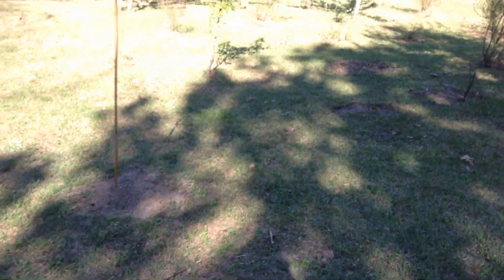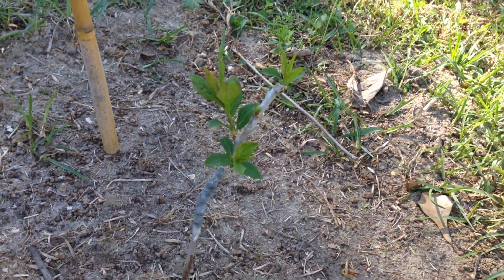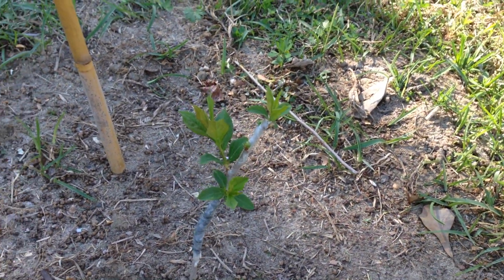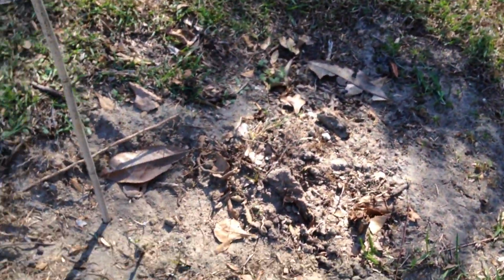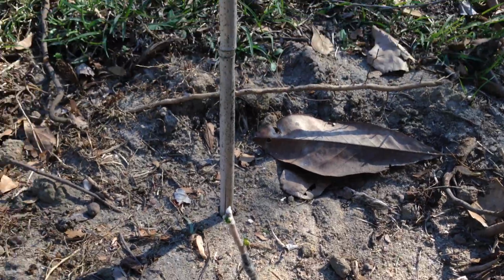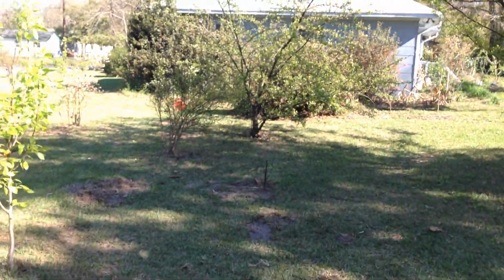The little grafts I did of various improved Chickasaw varieties are doing very, very well. This one is, I believe that one is Guthrie, and actually no, I think that's Excelsior, and this one over here is going to be an improved Chickasaw. I believe that's how that's turning out.